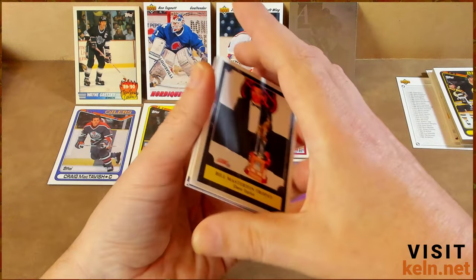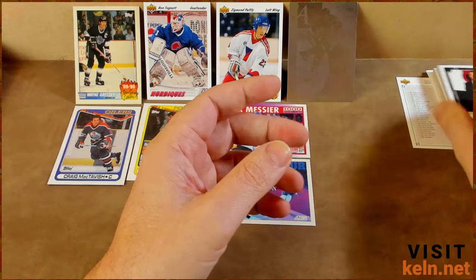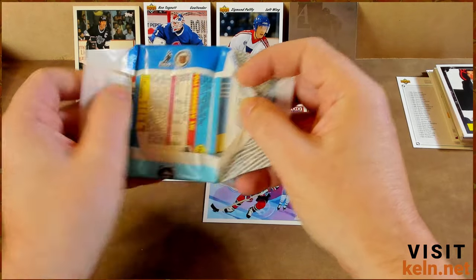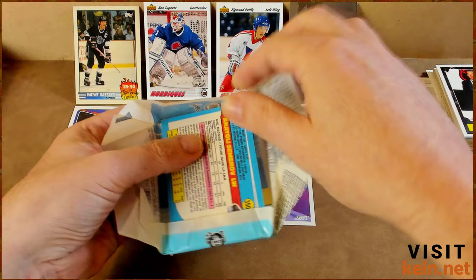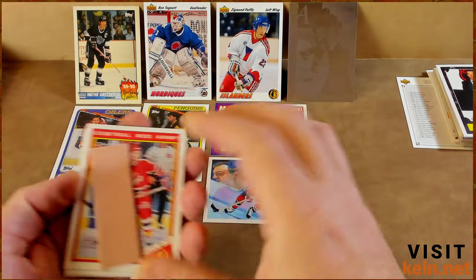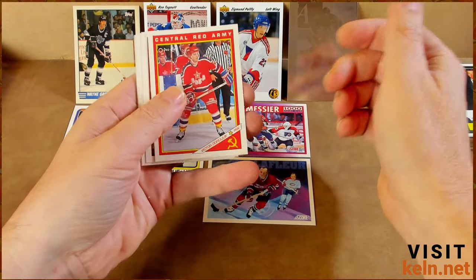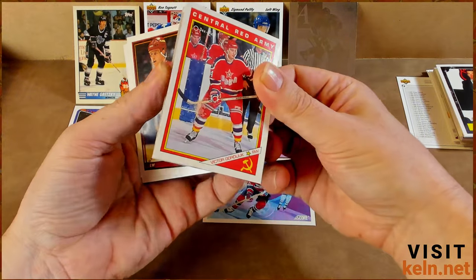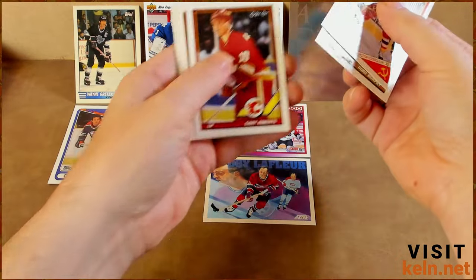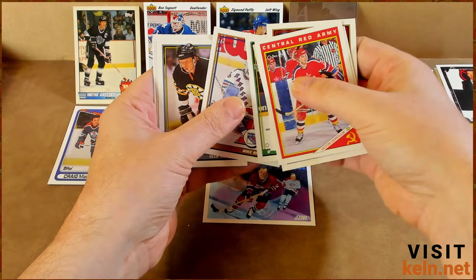Some Whalers. I think the purple was an odd choice this year. Definitely took some guts. Moving on, I think this was 91 Bowman. 91-92 maybe. We'll double check. Yeah, 91-92. And we have the entirety of gum. No worries. Got stuck to a Kamensky card anyway. Gordon Murphy. Gary Roberts. Gilbert. Peterson. Mike Richter.